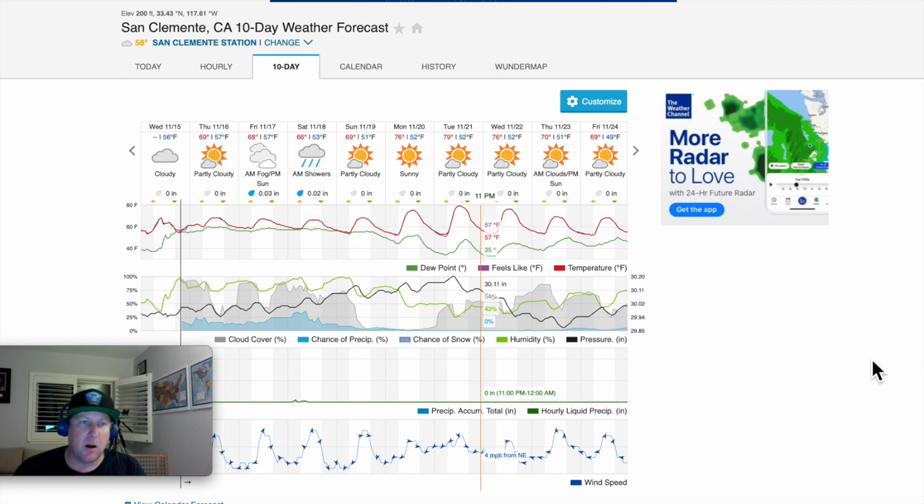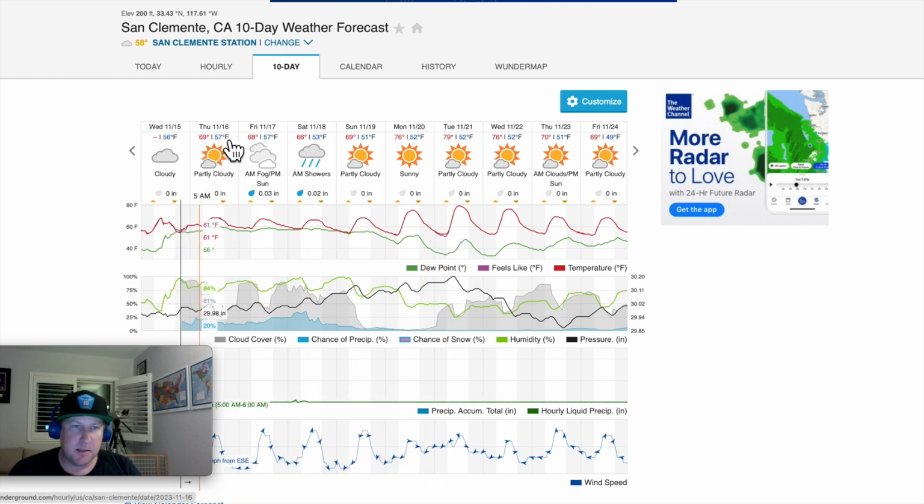Quick look at our weather here. We're getting our first little rainstorm of the year finally, at least of this fall/winter. And got a little bit of cloud cover on the horizon, but temperatures are still holding up here. And it looks like we're going to get back to some of that warmer weather later this week as well.